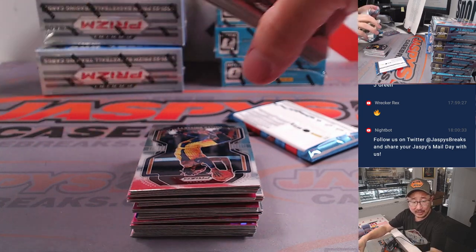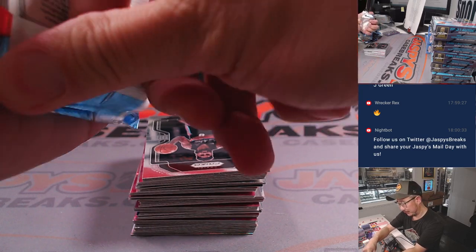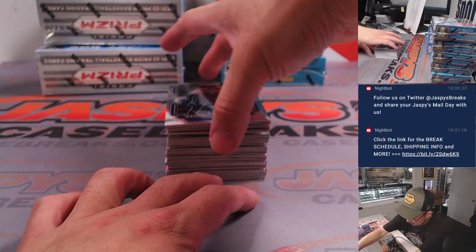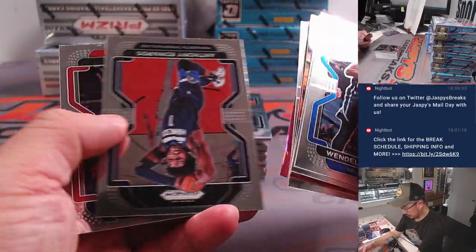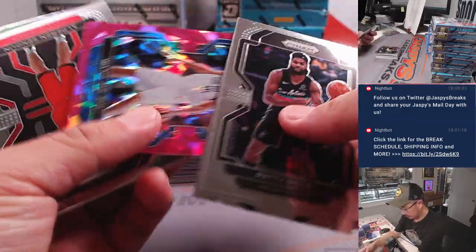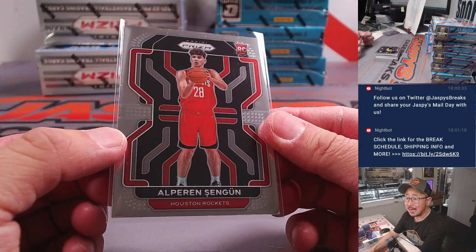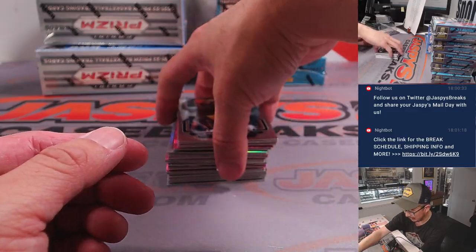In spite of their record, I feel like Detroit's been playing some better basketball. There's a Sengun. I feel like, not as highly touted as Jalen Green, but of the second tier rookies, if you want to call it that, he's been playing pretty well.